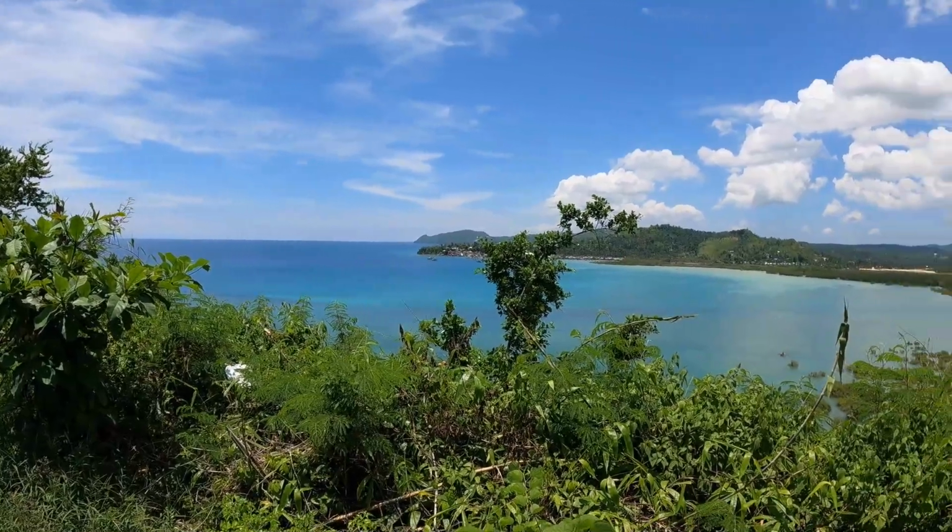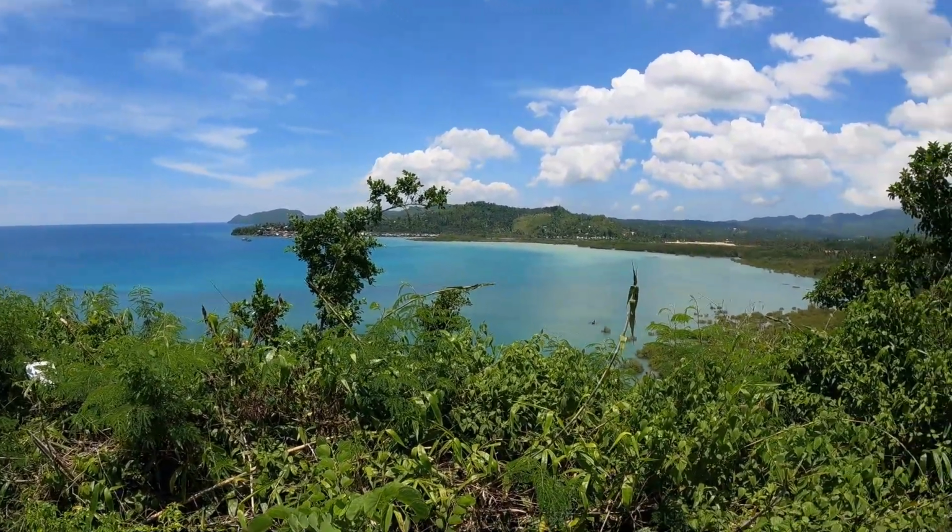Beautiful views there are along the coast of Cebu as you get close to it.